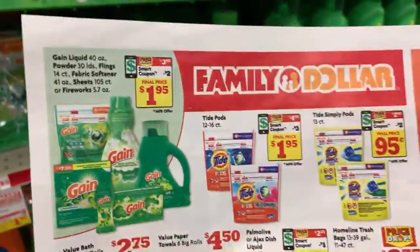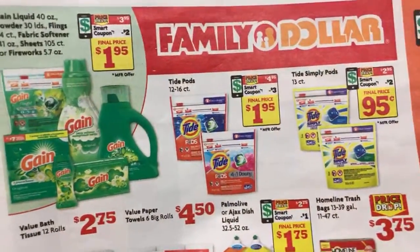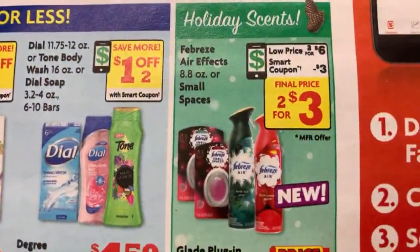So yeah, you guys, those are definitely some highlights. $1.95 Gain, $1.95 Tide, 95-cent Tide Simply. I think this is a really nice deal here too.